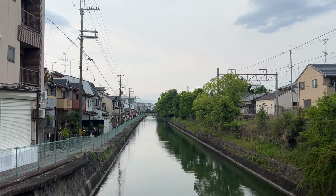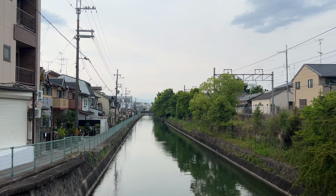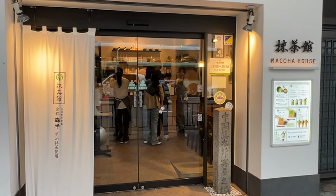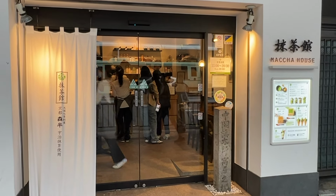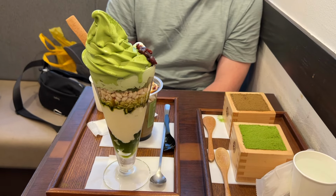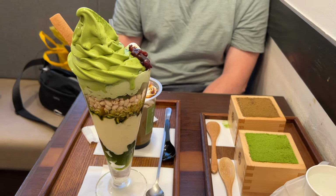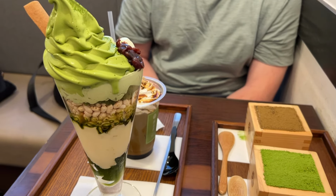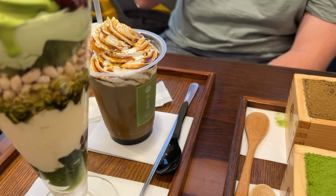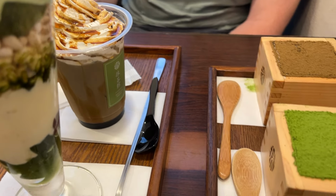Now that we're back to the more city feel of Kyoto and have just climbed a mountain, we deserve to treat ourselves. I hear about Matcha House all the time, this dessert cafe, so I wanted to give it a try. This place is absolutely incredible and worth the visit. I have a matcha parfait, which is layered with matcha ice cream, rice treats, red bean stuff. I don't know what all is in here, but it's very good and I wish I had this at home.